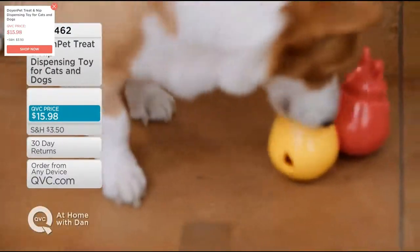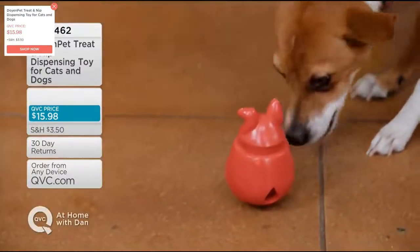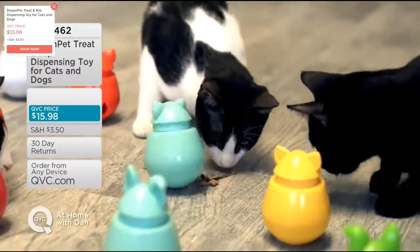Kristen, it's brilliant. Thank you for showing me something that both my dogs will play with. By the way, there's nothing cuter than watching a corgi play with a toy. That's right. I love that.